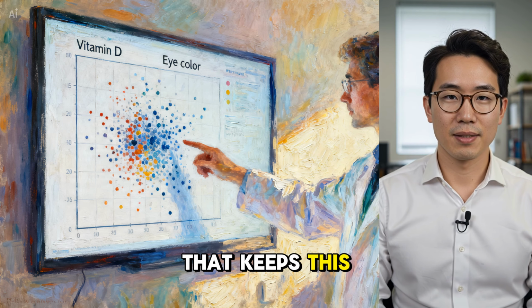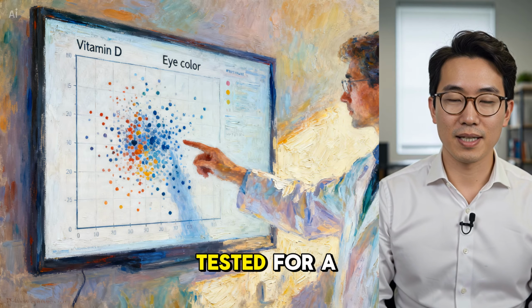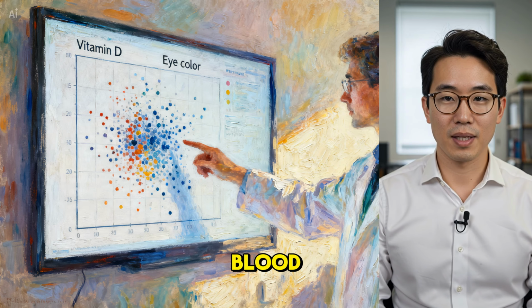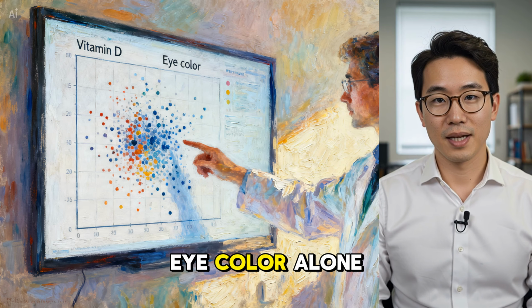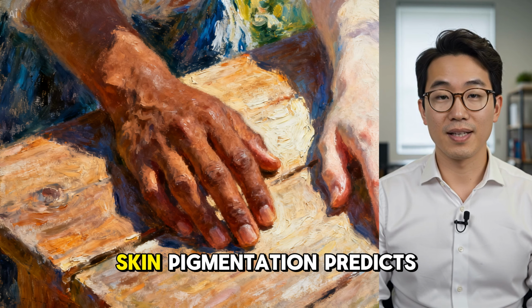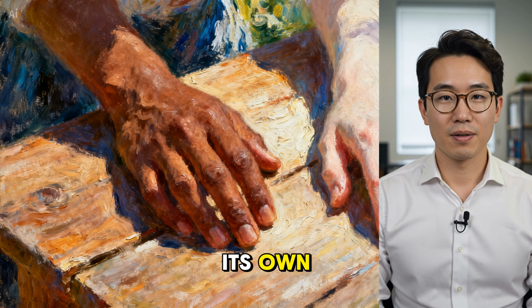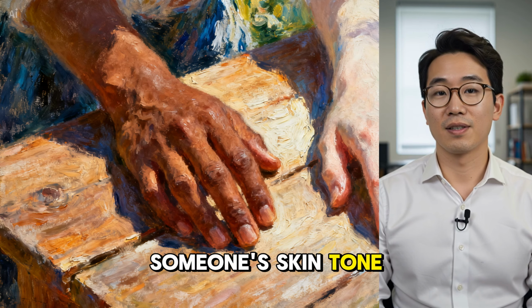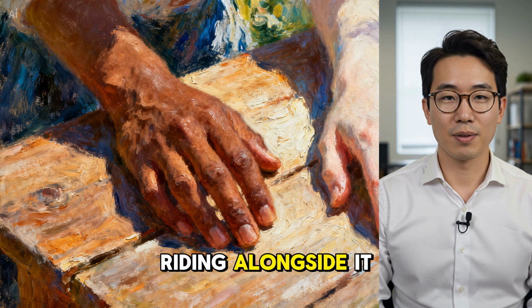Here's the twist that keeps this honest rather than overselling the connection. When researchers have specifically tested for a direct, independent link between eye color and measured vitamin D levels in the blood, once skin tone is properly accounted for statistically, the effect of eye color alone essentially disappears. Skin pigmentation predicts vitamin D synthesis efficiency. Eye color, on its own, does not add meaningful additional information once you already know someone's skin tone because it was never actually part of the mechanism to begin with, just a passenger riding alongside it.